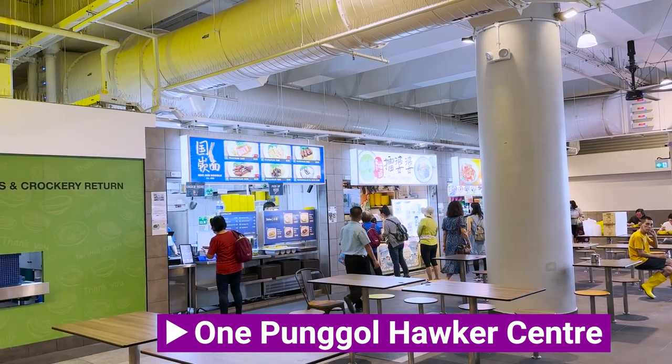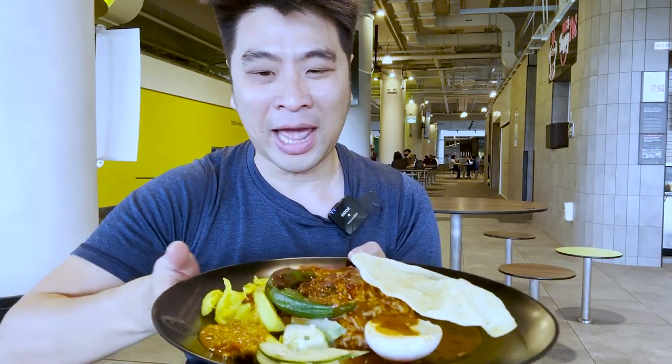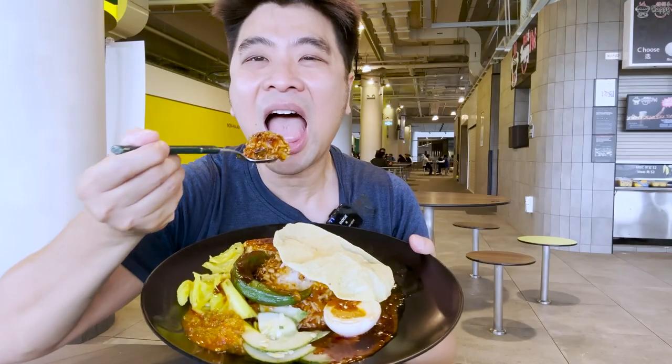This is one of the latest hawker centers to open. They opened in November 2022, and there's lots of great food. Here I am starting with Coco Nasi Lemak. Oh my god, look at this. I think this is the most beautifully presented, with nasi kandar of Penang.